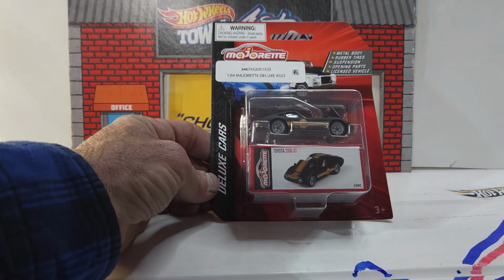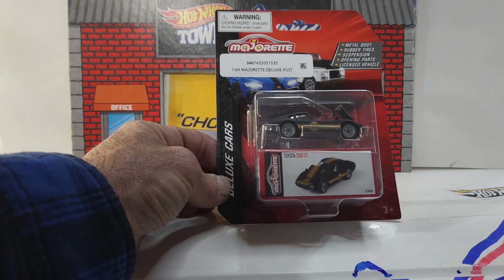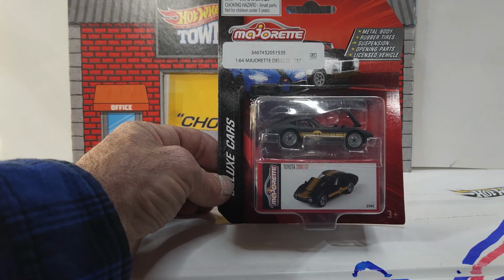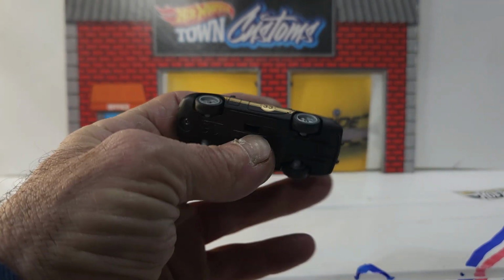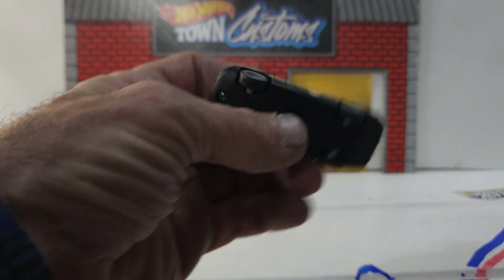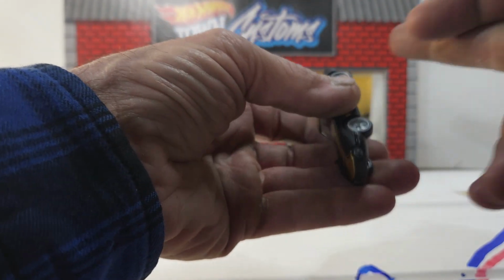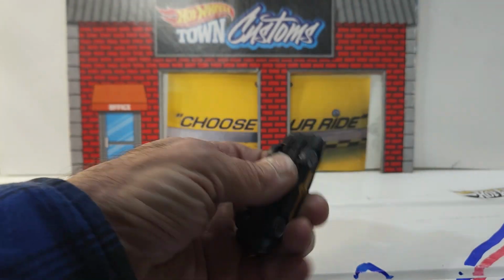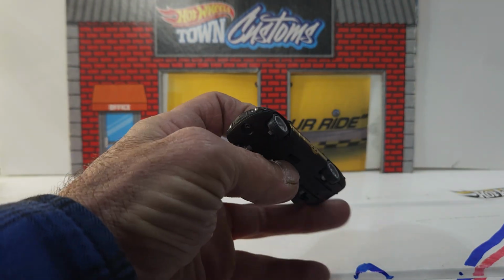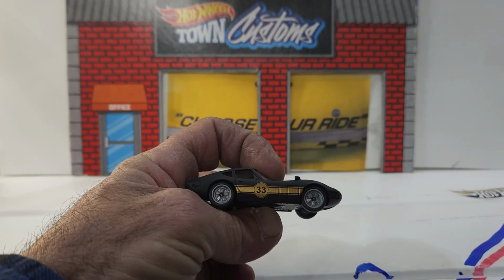He'll be taking on from Majorette, it's the Toyota 2000 GT. Toyota coming in at 36.1 grams. He does have a nice long wheelbase. And once you dust him up, he'll have some pretty decent wheel spin. So if you like this one, Toyota 2000 will be your pick.